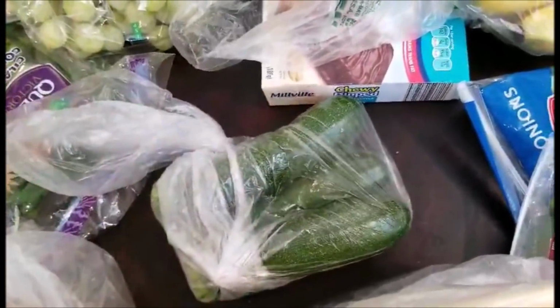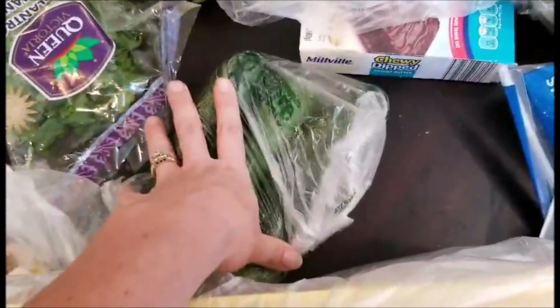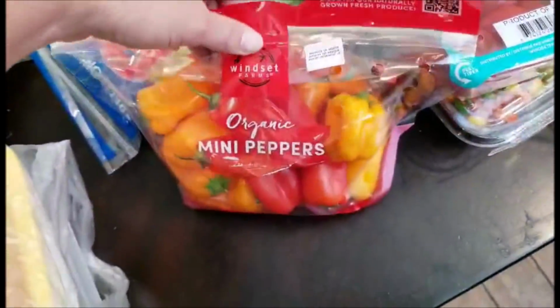Sorry about that noise. Some pans were falling. Some zucchini, some jalapeno peppers, some of these organic mini peppers.